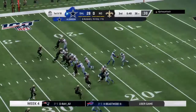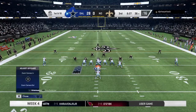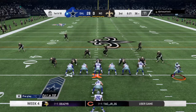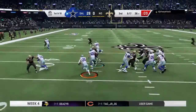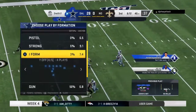And they're able to get this one across the 35. 13 yards and a first down, Cowboys. So from the 36 now, 1st and 10. Check the backer, check the backer. They'll keep it on the ground. Gibson. And that'll be good for 8 yards to the 45.